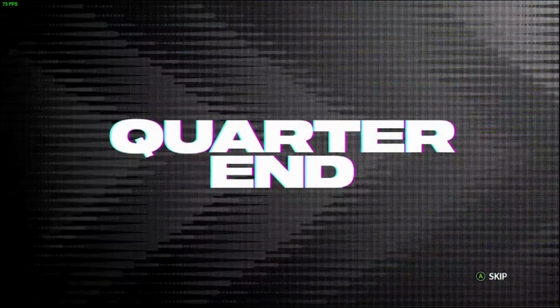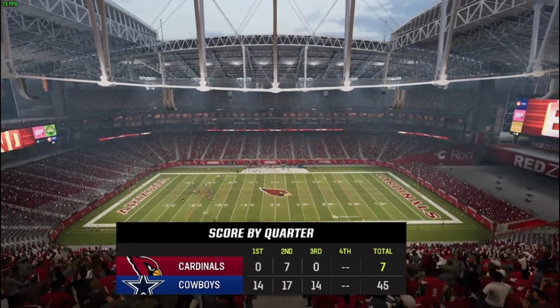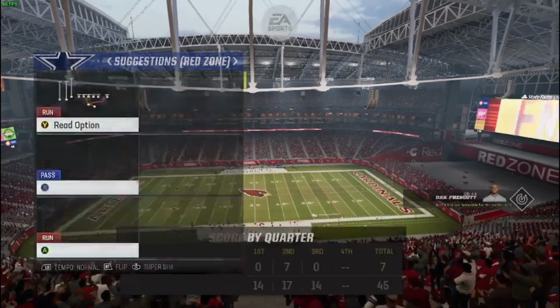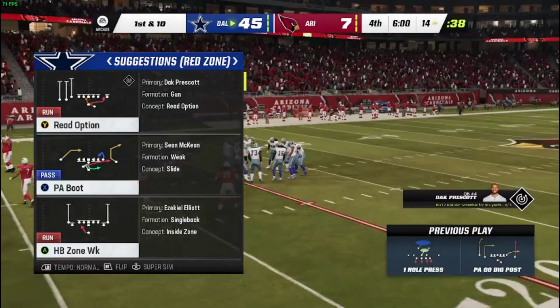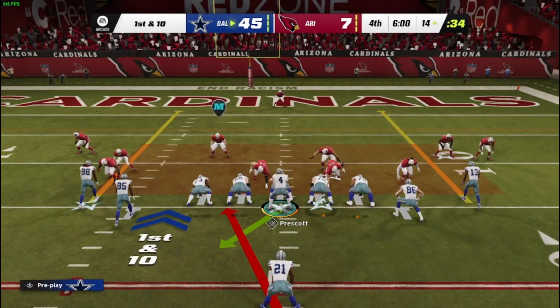And they're not going to get to the line to run another play. So we will switch ends as the third quarter has come to a close. This is the National Football League on EA Sports. Here's a 1st and 10 at the 14-yard line.